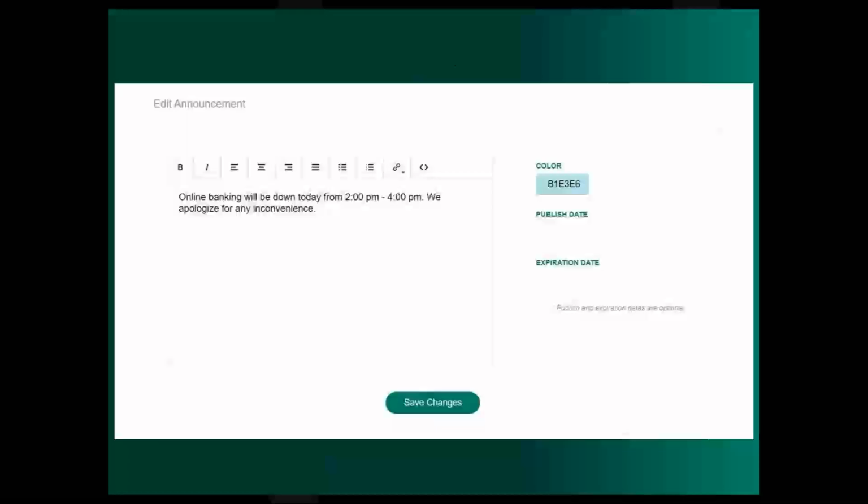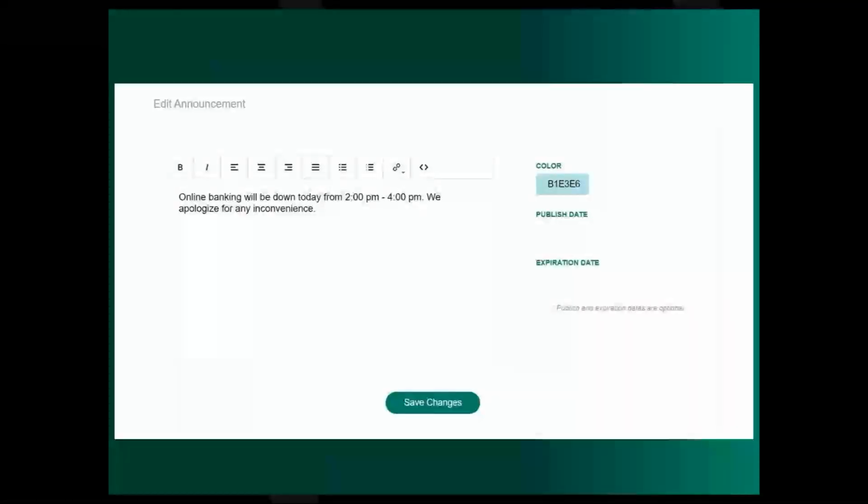Here's a screenshot of what this tool looks like on the back end. Messages are created using this friendly text editor, and these messages will slide down from the top of your home page as soon as someone lands on it. They can include links if you need to direct users to another page that has additional information. And like our other tools, this can also be scheduled ahead of time.